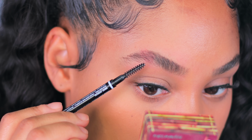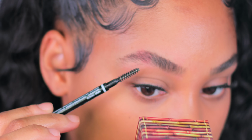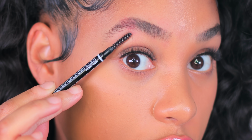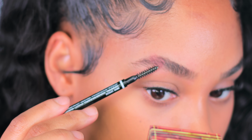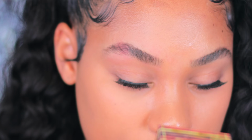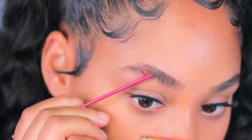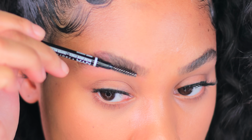If you're not sure if you should remove a piece of hair, take your spoolie and just brush it downward, and then look at how the brow looks before you do it. If you like the way it looks, then you can remove it. So I'm doing that now, so at least you don't make the mistake and then have to wait for it to grow back. So I just did that, and I think I can remove this area right here. Maybe give myself a little bit of an arch. I'm going to move on to trimming it.